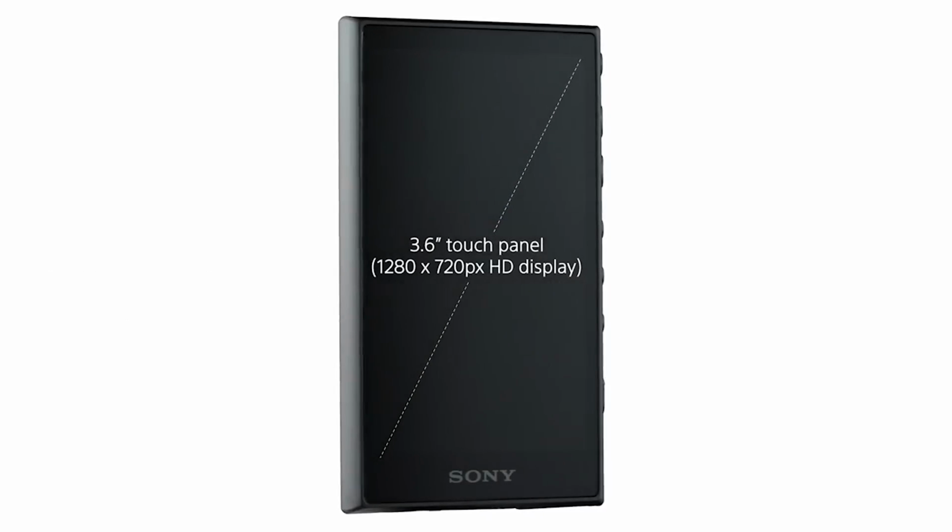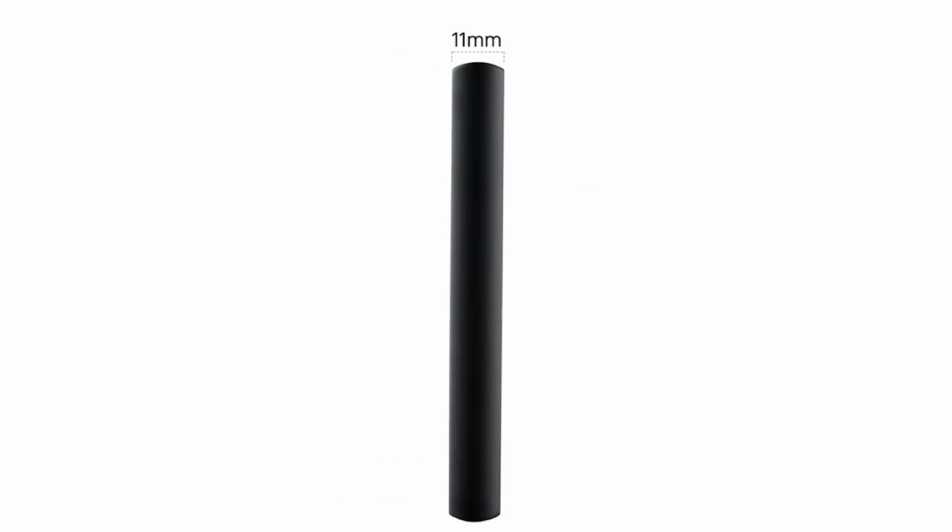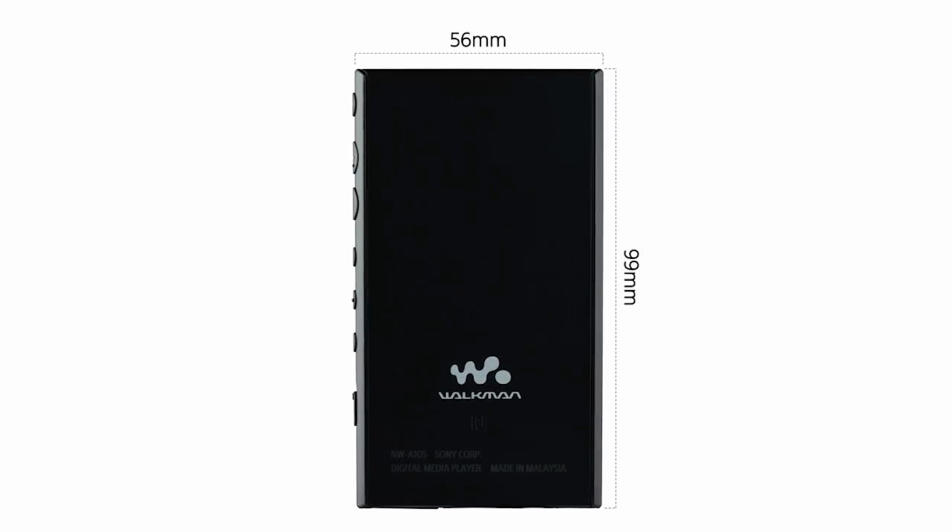For just under $350, the Sony Walkman is a major step up in the on-the-go audio experience. And a must-have for the audiophile who wants the best sound quality they can get no matter where they're going.